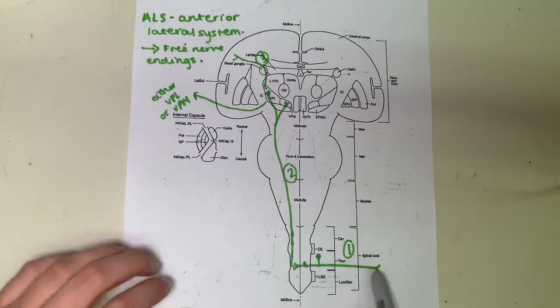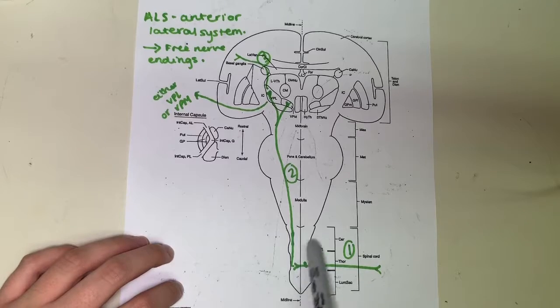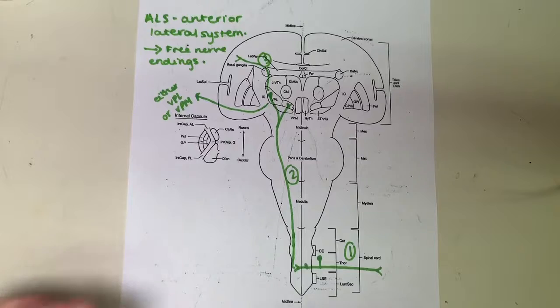So the pathways cross over in the level of the spinal cord rather than in the actual brain itself.